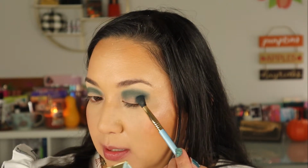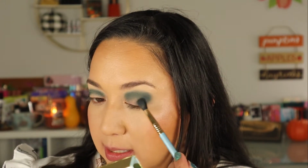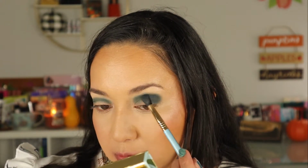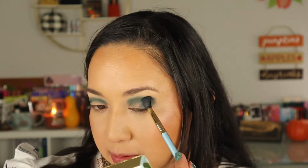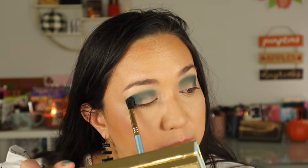Ooh, that has a lot of depth to it. I can appreciate a nice, deep, colorful matte any day of the week. So I'm going to use that to smoke out the outer corner. Wow, and it doesn't really have that much fallout coming from that. I'm just focusing that on the outer corner.